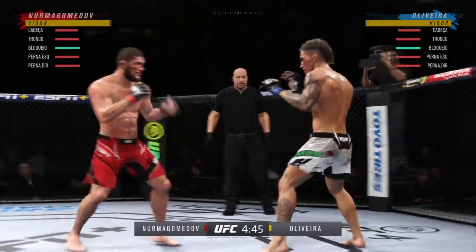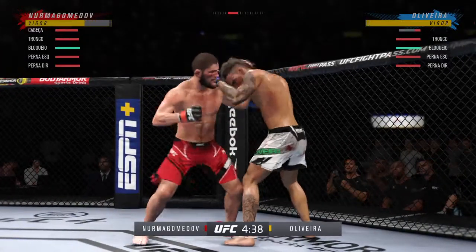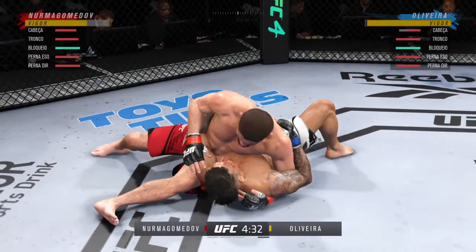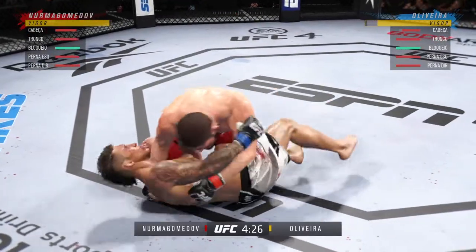Nurmagomedov gets touched by that leg kick attempt. Well, he hasn't really showed any signs of slowing down tonight. He continues to connect on a high volume of strikes here. And an immediate transition to the judo throw right into side control. He's in side control. He's got a ton of options. A lot of top pressure being applied here.